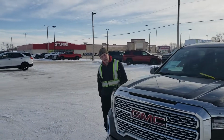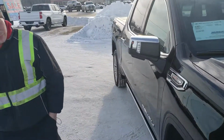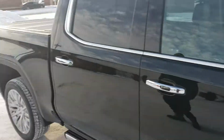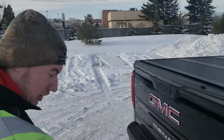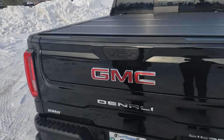Today we got ourselves a 2019 GMC Denali with a 6.2 liter V8. As you can see, it's all brand new for 2019. Nice large cab, 4 inches longer than the last previous year. So if we come around back to the tailgate, we got our normal corner step bumpers that GM created, which is a very nice option.